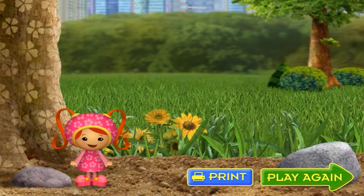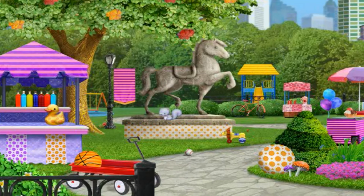Click Print to print me in my favorite dresses. Or click play again if you want to try to find me in new hiding spots. Play again. Here's your first clue. I'm hiding somewhere with pink stripes. Click around the park to find me. That's not where I'm hiding. I'm over here. Umirrific! You found me.